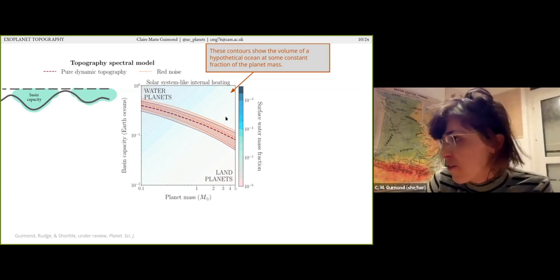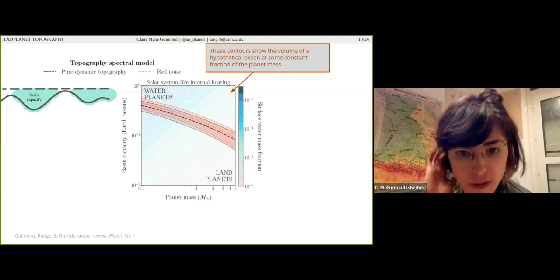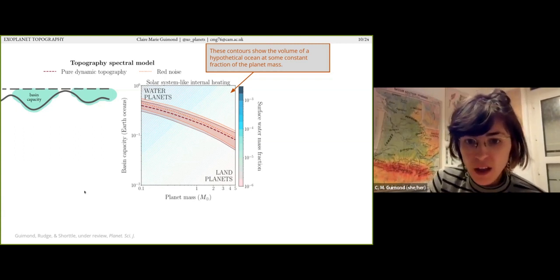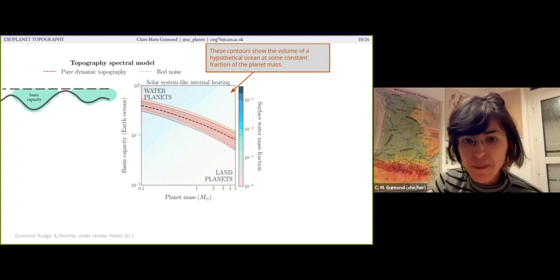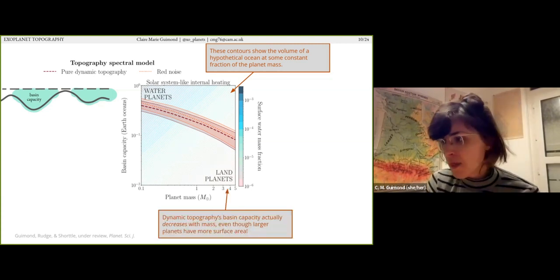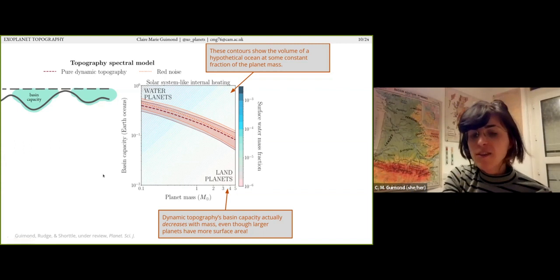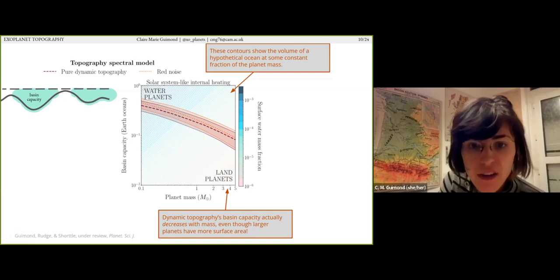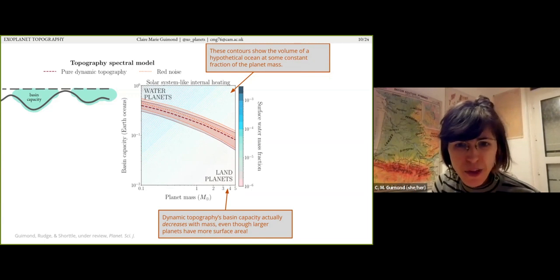And these contours are just different assumed values of this constant mass fraction of ocean. Because of how surface area to volume ratios work, a constant ocean mass fraction means that the resulting volume of water increases very quickly as the planet radius increases. But meanwhile, the maximum ocean basin capacity actually decreases with planet radius, despite these much higher surface areas. And that's because, like we saw, these massive planets are smooth and round and have very little topography.